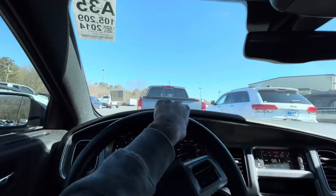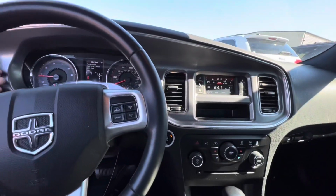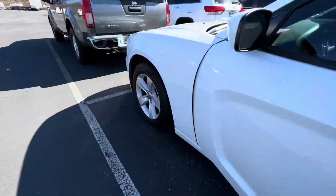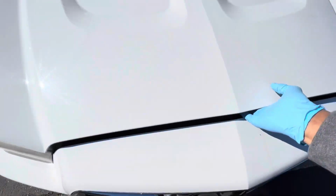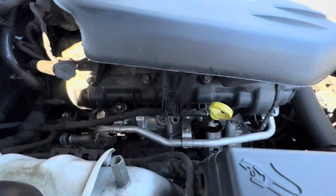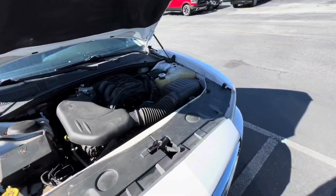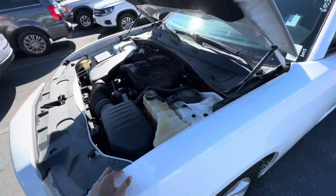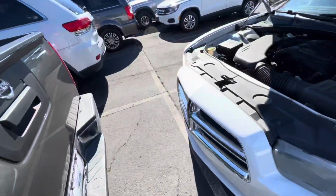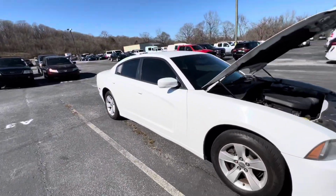But let's go up under the hood one more time. Let's see what we got, gang. Does the heat work? Yep. Everything working. Looks good, man. Fan working. Looks good, man. Cooling in there. All right, guys. So this is definitely going to be one on our list. We'll see if we can get this one today. It's one of the first ones, which is good. Might have to spend some bands on that, but you know, we got to do what we got to do.